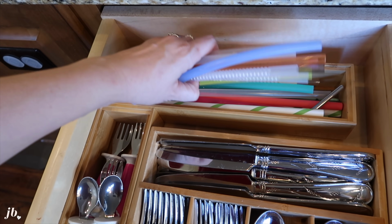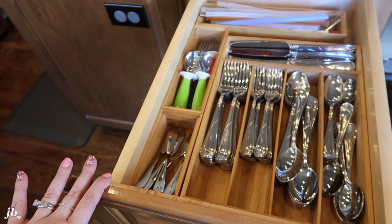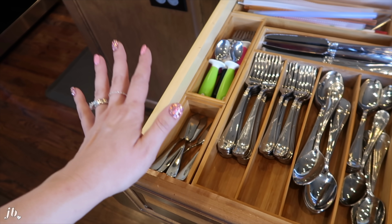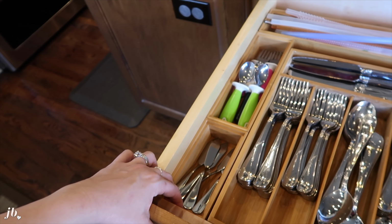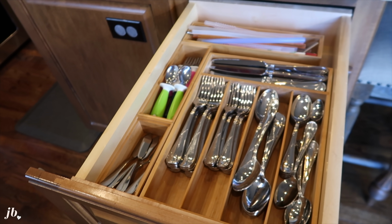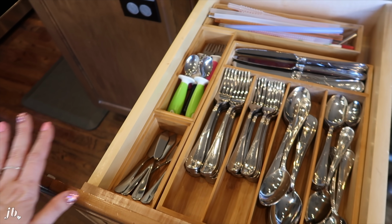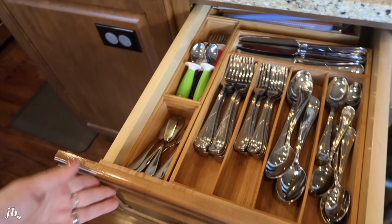Honestly, we need to go through these straws because we have way too many, but it has worked out so well. So I challenge you, if you have a spot in your kitchen, maybe it's your silverware drawer, whatever, that has open spots, measure it and see if you can find something online. I mean, we are in the golden age of buying exactly what you need online, and you really might be able to find something that fits pretty darn well. And if they slide around, just put sticky tack underneath, boom, fixed.